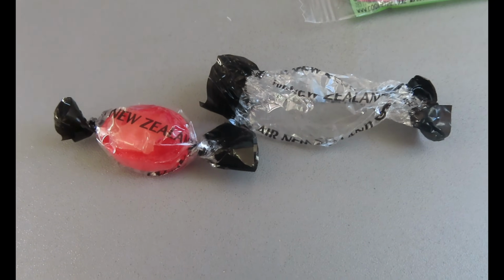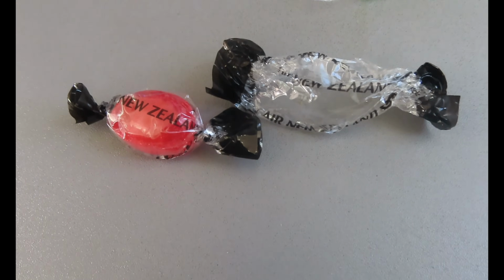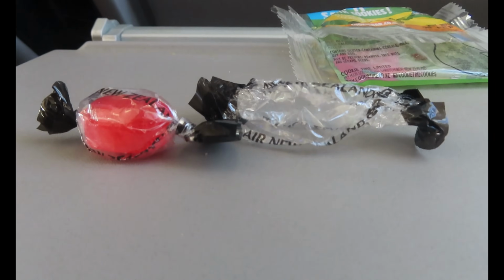Shortly before descent, the crew came around offering out Air New Zealand lollies. We then flew past Hamilton where my journey began earlier in the day.